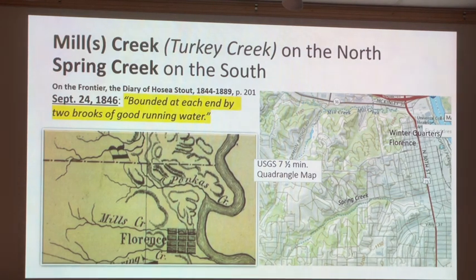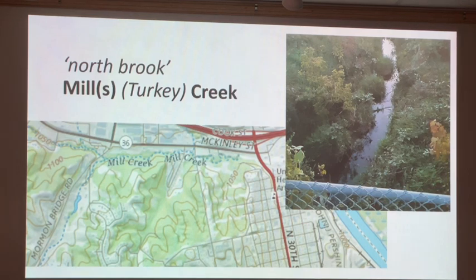The settlement itself was located between two brooks, or two creeks. As Hosea Stout mentioned in his journal, it was bounded on each end by two brooks of good running water. This shows the two brooks on an older map, and then a newer USGS map shows Spring Creek and Mills Creek, sometimes called Turkey Creek. Mills Creek was on the north. It still exists. This is a photograph of close to where it is piped under Florence down to the Missouri River.